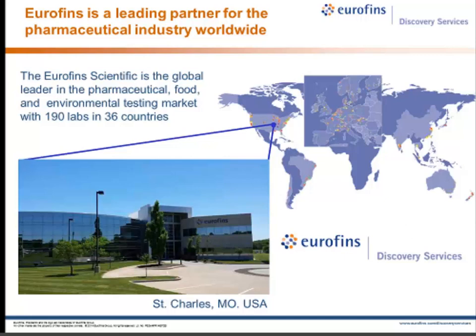Eurofins is a leading partner for the pharmaceutical industry with over 190 labs in 36 countries. Eurofins Discovery Services, previously the Discovery and Development Solutions Unit of EMD Millipore, was acquired by Eurofins in April of this year. The Cell-Based Assay Services Group within the Discovery Services Unit is based in St. Charles, Missouri, which is approximately 25 miles to the west of the city of St. Louis.